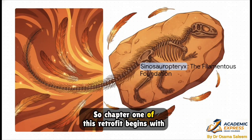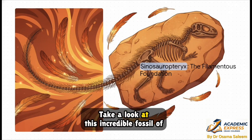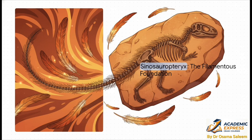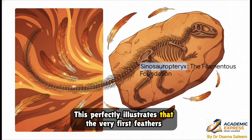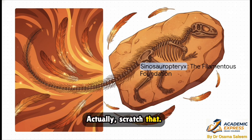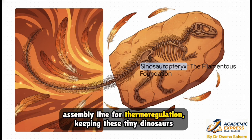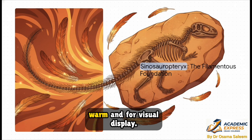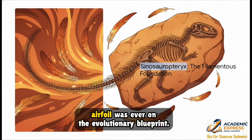So, Chapter 1 of this retrofit begins with the foundation, feathers. Take a look at this incredible fossil of Sinosauropteryx. Notice those fine halo-like structures surrounding it? This perfectly illustrates that the very first feathers were not for flying at all. Actually, scratch that, they weren't even aerodynamic. These filamentous protofeathers were originally installed on the assembly line for thermoregulation, keeping these tiny dinosaurs warm, and for visual display. This was millions of years before an aerodynamic airfoil was ever on the evolutionary blueprint.